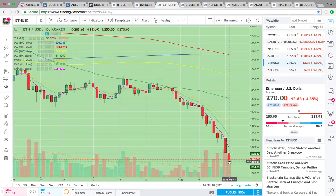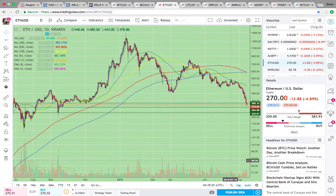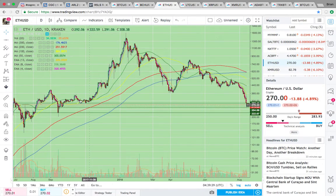You can see people are catching the falling knife down here with this long lower wick on today's candle. They're loading off of the 250 support zone. If we pull it out here, you'll see 250 down here, what was support back in September, and so this is going to be a big level to hold. You have this whole level during September that was big support, and now it's dropped below that 280 level. Dropping below 280 is a red flag.